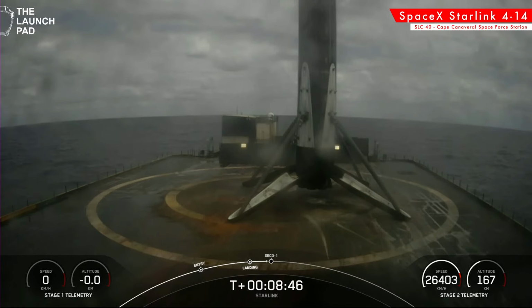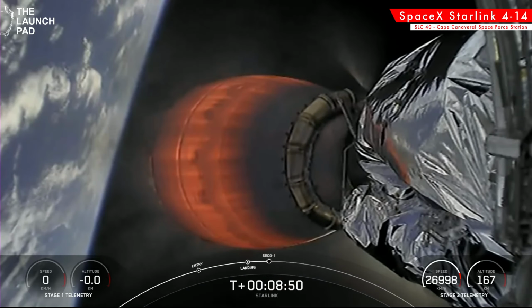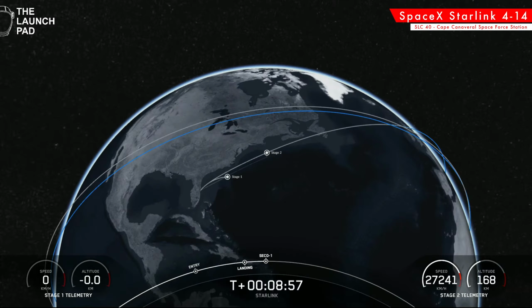Gorgeous shot of that booster on our drone ship. Up next will be second engine cutoff. Second engine cutoff, which we expected, saw loss of signal there.